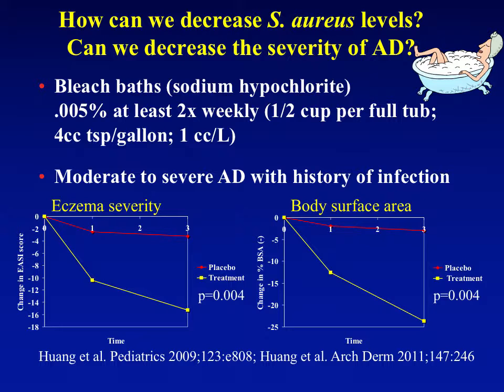This has become really standard of care for kids with atopic dermatitis, where we put in the equivalent of about a half a cup if it's a full standard tub, and a fourth of a cup if it's a half a tub. When we think about the tubbies, I tell parents to take a milk gallon and try to figure out how much water they're putting into them, and then figure it out from there. It's about 4 cc's, or 4/5 of a teaspoon, per gallon, or about 1 cc per liter. And I, by the way, do hand and foot soaks too, because I find those are the most difficult areas.